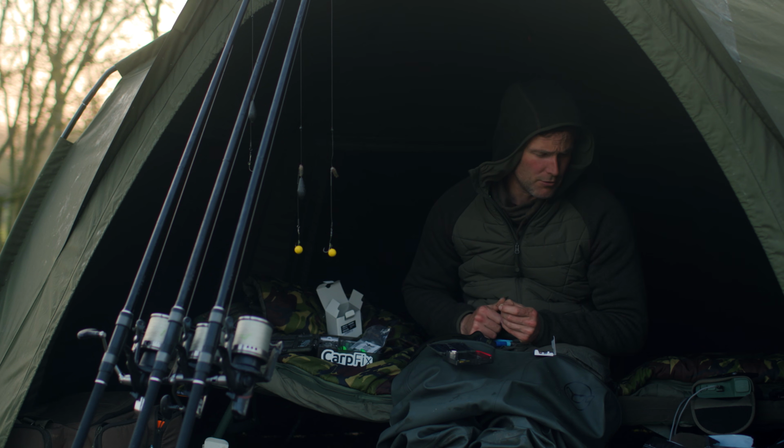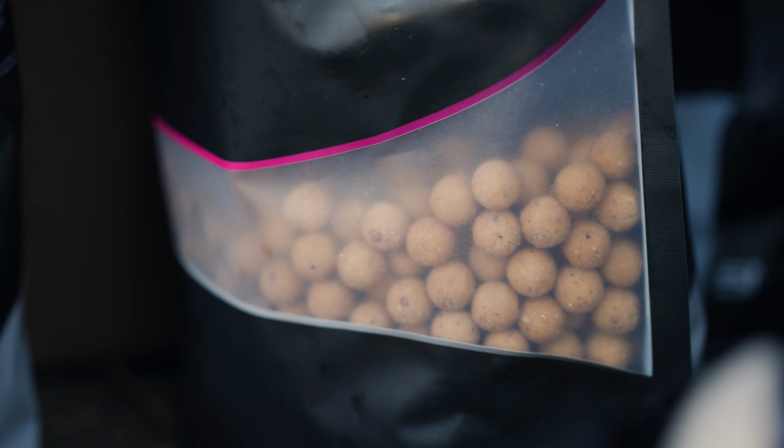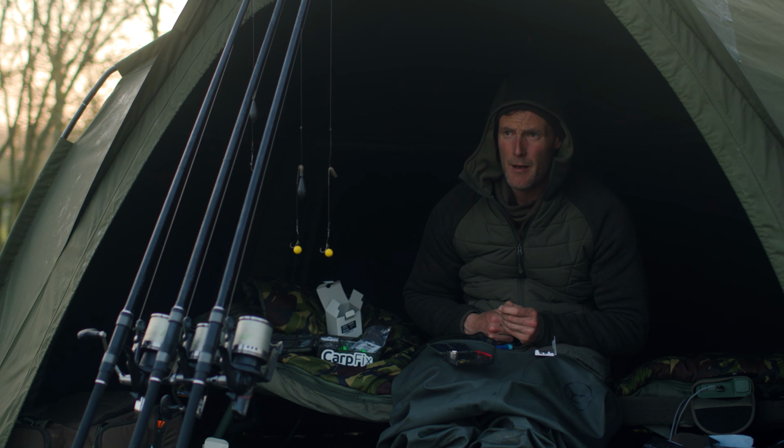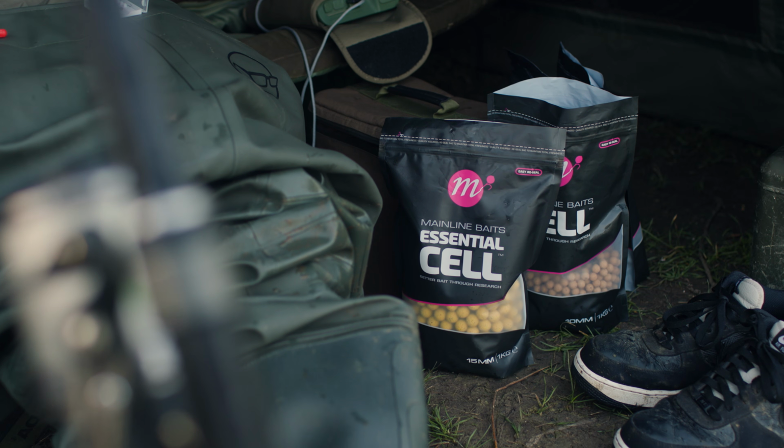I've tweaked my approach a little bit, as I'm running low on the 10mm essential cell, so I've been putting out 10mm normal cell and a few 15mm essential cells, mimicking the same as the hook baits that I'm using. But I think at the moment the course of action is just to keep pressing repeat, try and catch as many as you can, and eventually get through to some of the bigger fish.